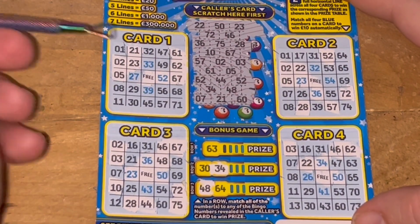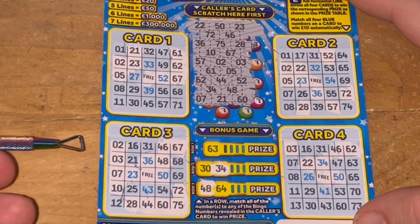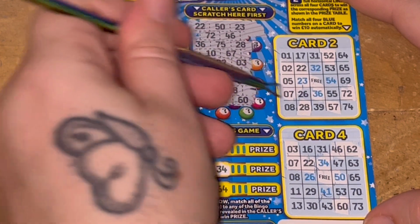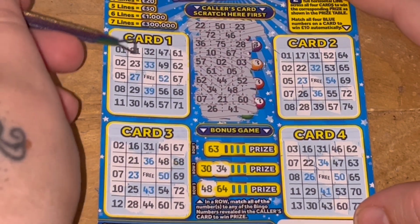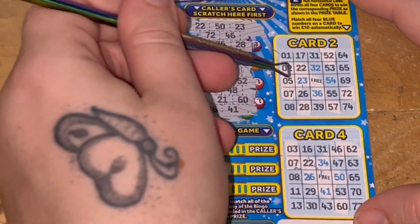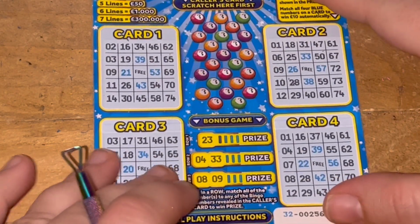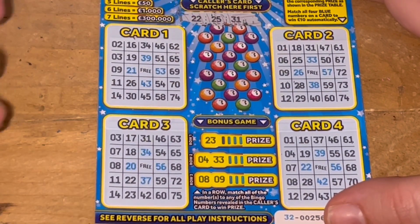60, 21, and 7. 46 and 41. Three tees. Great. Last card. 22, 25, and 31.